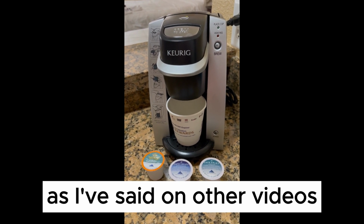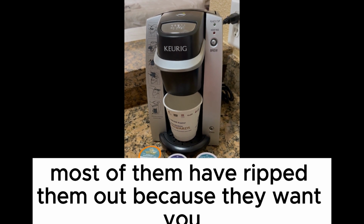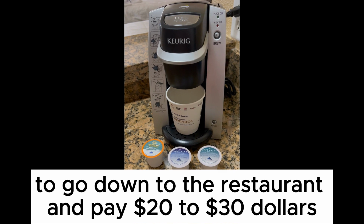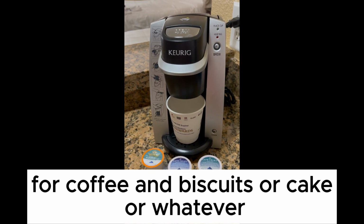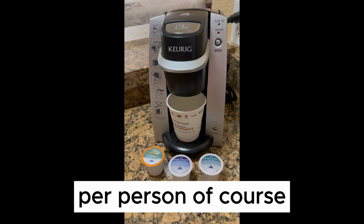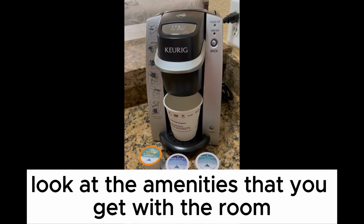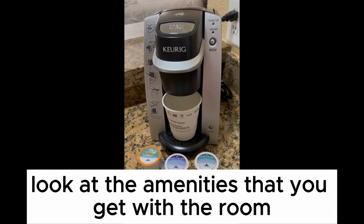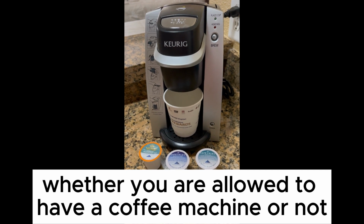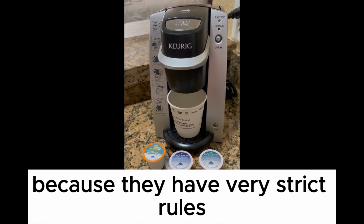As I've said on other videos, most of them have ripped them out because they want you to go down to the restaurant and pay $20 to $30 for coffee and biscuits or cake or whatever, per person of course. So always check before you book. Look at the amenities that you get with the room, whether you are allowed to have a coffee machine or not, or any other appliance, because they have very strict rules.